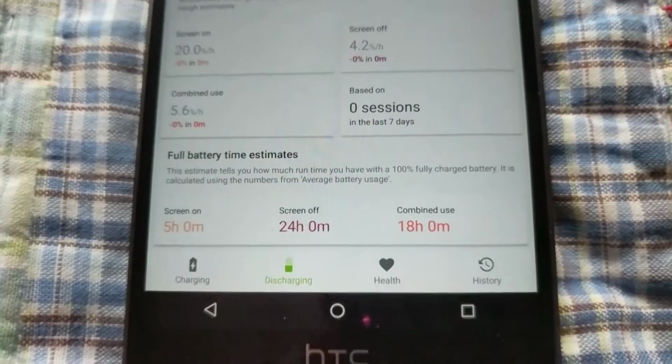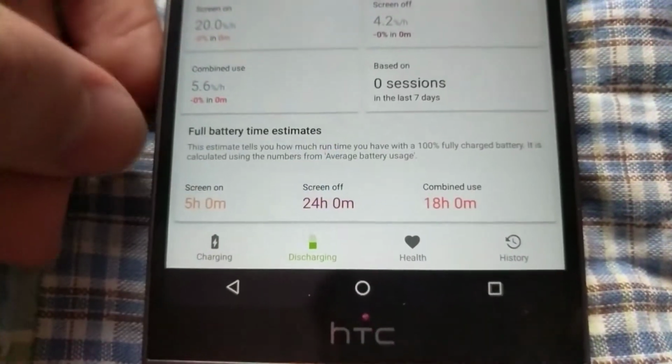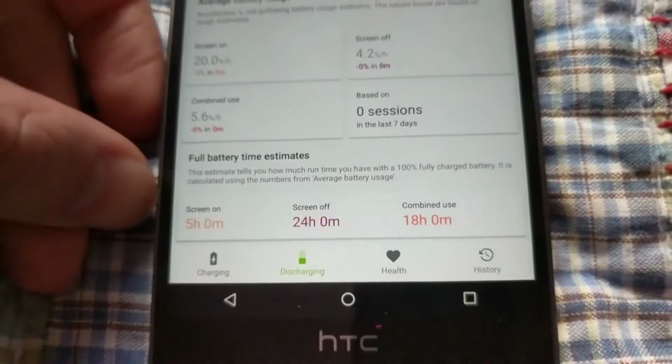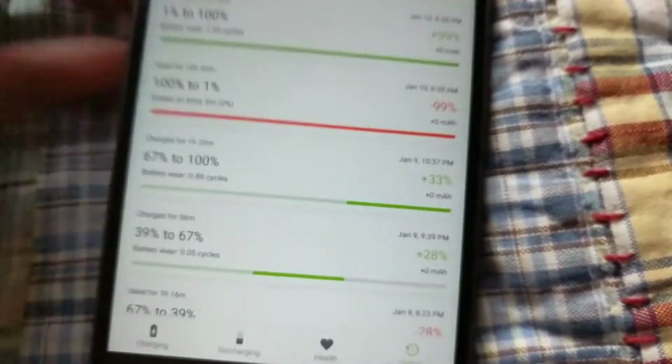Every time I use the phone, there's about 45 minutes in between. So it could just have been draining battery in the background, but I only got around 4 hours of battery life, or screen on time, on this phone before it died. And most days I ended up at 0%, as you can see.